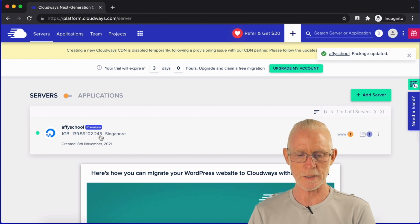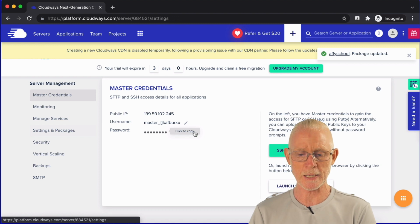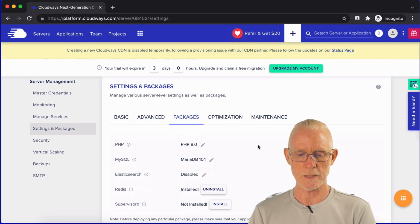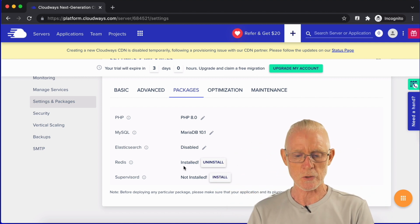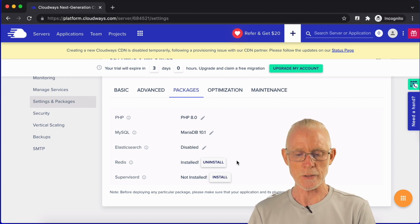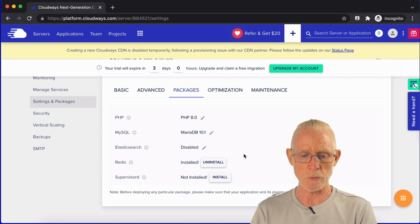Yahoo! Looks like it's finished. Let's go and check it out. Okay, services and settings and packages. Packages. 8.0, cool, but Redis is not in. Oh, Redis is installed, so it's sort of got its knickers in a twist. I'm trying to like overlap, so have patience. So it's installed. Redis basically is an extra layer of caching, and you can go and click on these little buttons, and to find out a bit more about that, I'll go and search on the internet, but I do recommend you put that in.